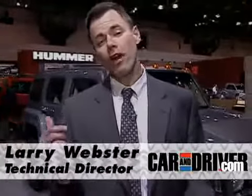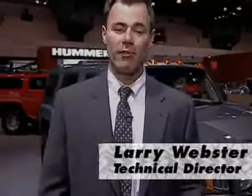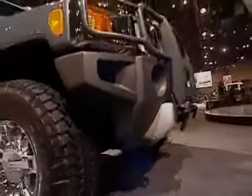Well, here at the 2007 New York International Auto Show, we got our first up-close look at the H3 Alpha. Now, the big news here is it now has a V8 engine with 295 horsepower. That's going to be a big step up from the old 3.7-liter 5-cylinder. And believe me, this car needs it. It's heavy. This car has a lot of stuff on it. It's got a 2-speed transfer case, full-time 4-wheel drive, and obviously that adds a lot of weight.